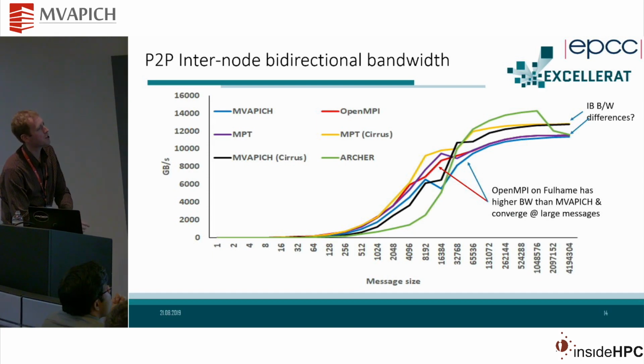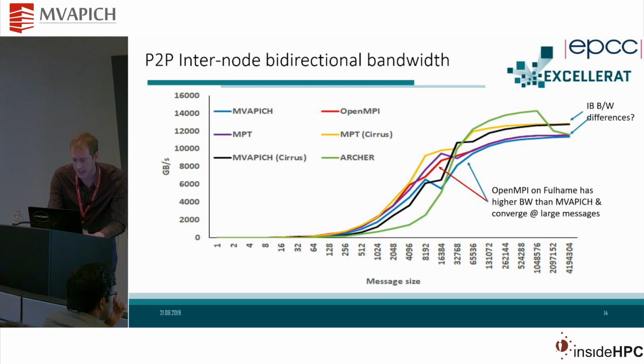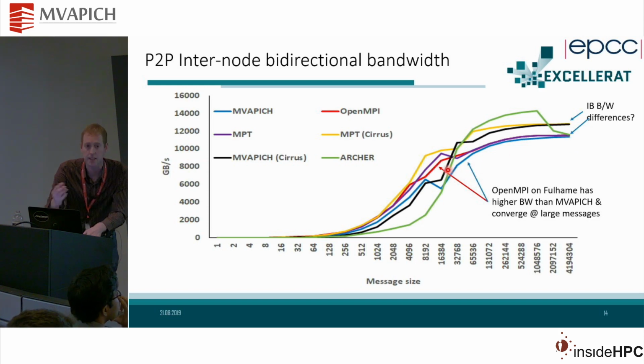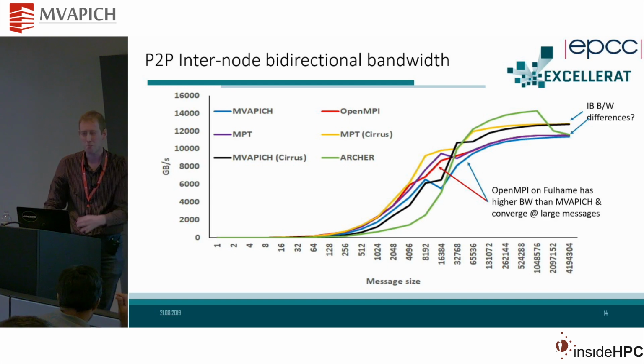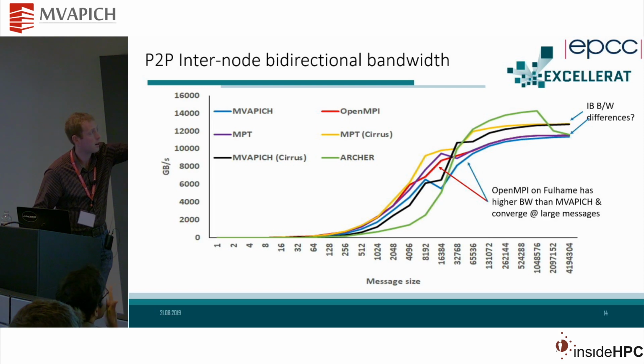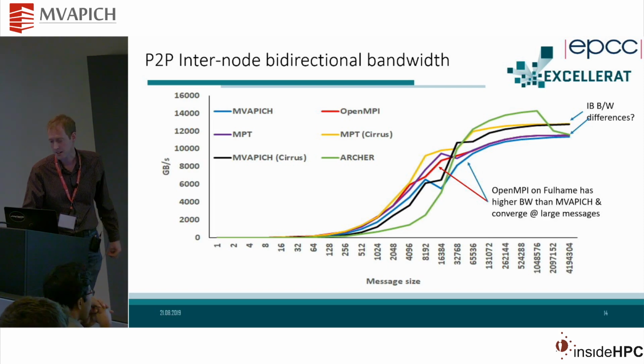So this is the bidirectional bandwidth. And actually, I think exactly what you're just saying, Harry, we can see these differences here because this up here is our Cirrus x86 system, and this one here is our Fulhame system. So potentially that's just the difference in the InfiniBand raw bandwidth it's generating there. And they're converging as they're going up, but again, OpenMPI is giving us better bandwidth at these smaller message sizes. But again, I think with some tuning, we can probably bring these things together. Whereas on x86, MVAPICH is working really nicely.